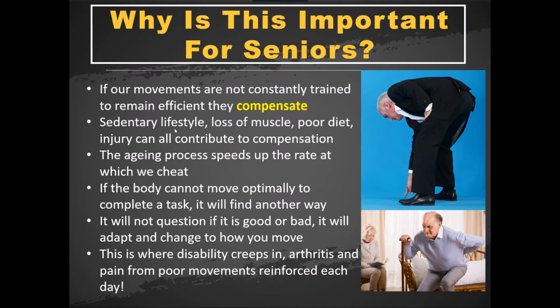The body basically doesn't care if it's right or wrong. It just wants to complete its task, whatever you want to do. If it can't do it the optimal way, it'll find another way, and like I said, it won't question if it's good or bad. It'll just adapt and change things to do the task you want to complete. This is where things like disability creep in, and arthritis from poor stability of joints, which then leads to pain, which then leads to more poor movements, which then leads to a lot more things.